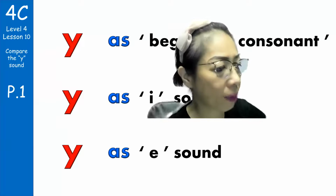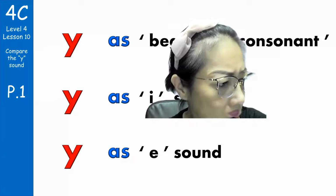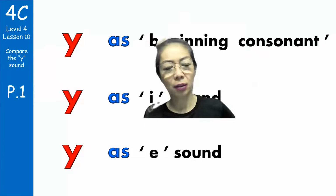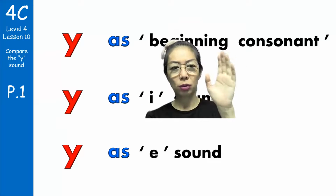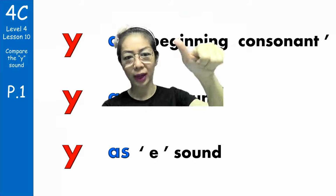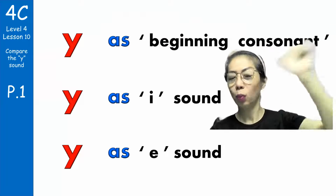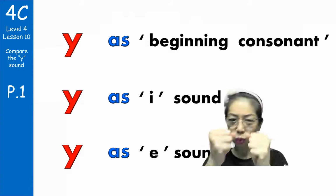Okay, for C, focus on Y sound. So now, joy. Okay, so actually remember we have learned Y as beginning sound one day, Y as I sound one day, and Y as E sound one day. So now today we have to join these three sounds together.